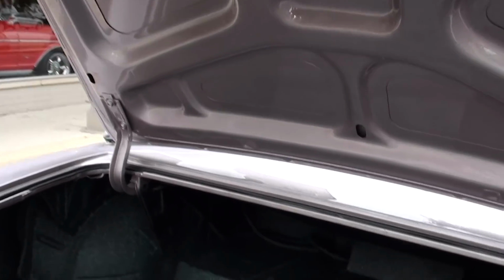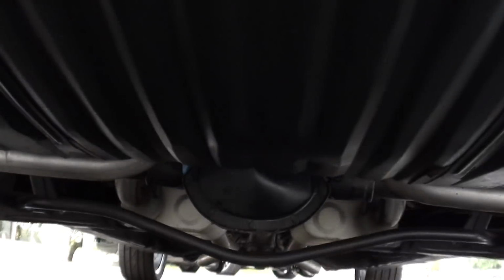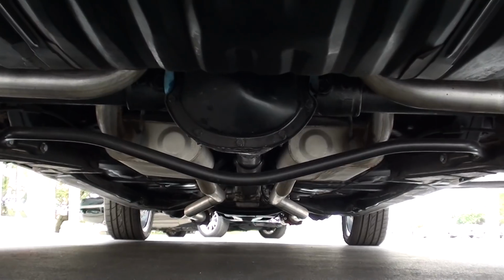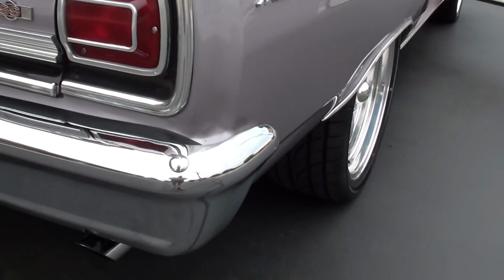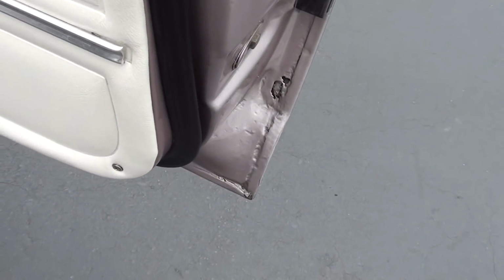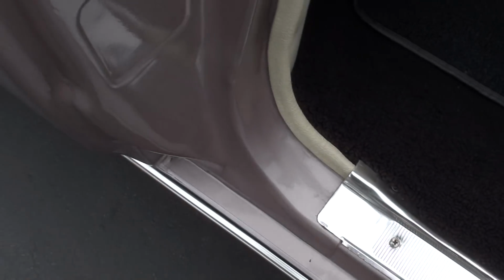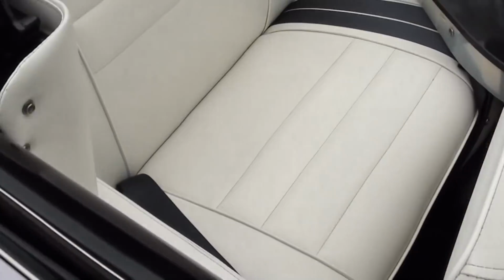It's all spackle coated in the trunk, like it should be. Again, the car's nice and clean underneath. Took the boot off of it. It's got the black top. We'll pop that up here in a second.